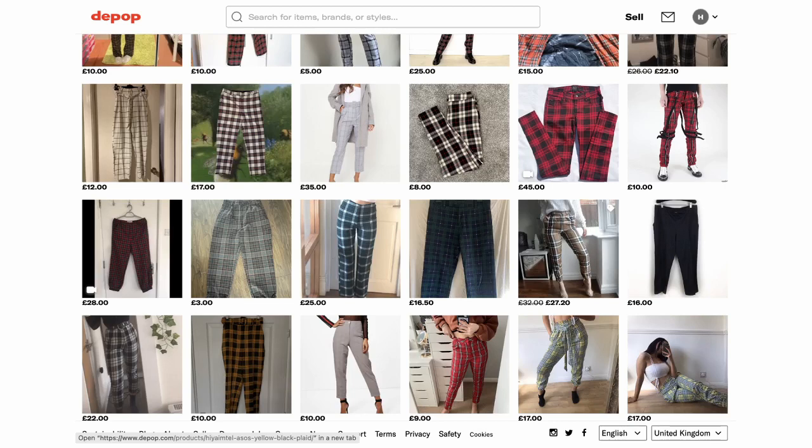Similar pairs are available on Depop or eBay. But if you want the exact pattern, you can go to Spoonflower and then also buy a 60s trouser pattern and get sewing. Or you could commission one of the costume companies I've mentioned previously to make you a pair.